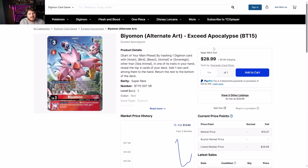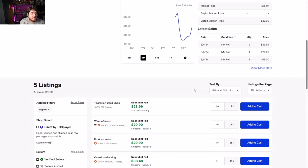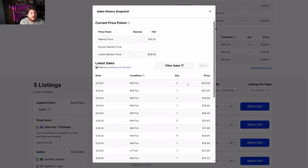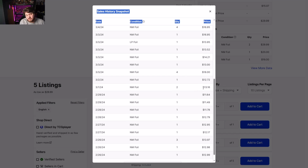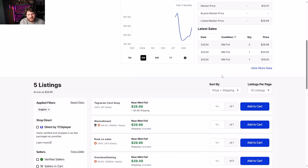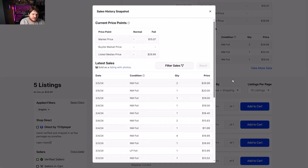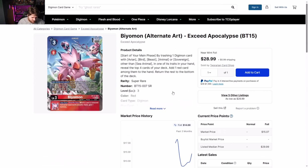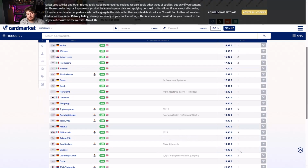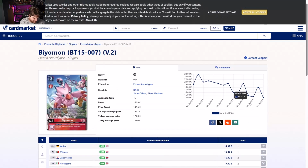Boman Alterar from Exceed, BT15. We're touching 30s and people are willing to pay that. Someone paid $30 for 2 copies of this ulti. But yeah, it's been selling in the 12s to 16 range. The last couple days have been selling at 20 because there haven't been many listings. But yeah, Boman's on buyout. The Europe side looking like 15s to 18s to 19s.